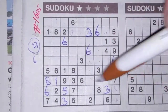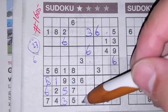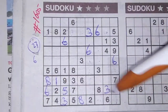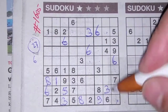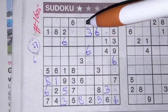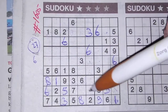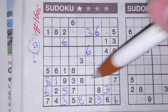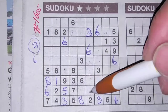8 in this row, 8 in the row below, so in the last row, the only place for the 8 should be there. 2 boxes left in the last row for the numbers 1 and 9, and look, we have a 9 there, no 9 there, 9 should be there, and a 1 goes there. We have a pair here, the 1 and the 9 in this row, the 1 and the 9 in the last row, so in the row between, the 1 and the 9 should be there.